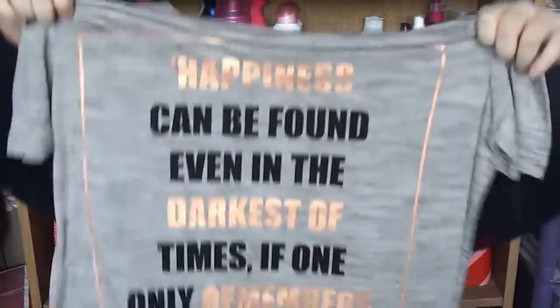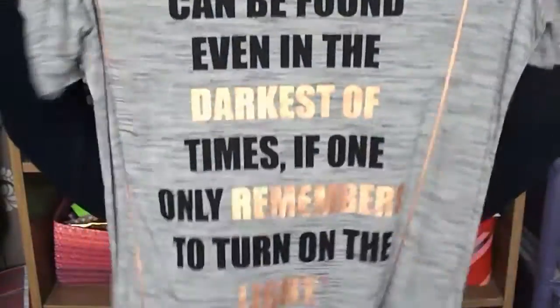And then, I'm not gonna lie, at first I was drawn in by the colours on this top, and then I actually read the quote and fell in love with it. And this was £7, and it's a Harry Potter top. And this is what it looks like, and as you can tell, I've got a bit of an obsession with copper at the moment. And this is the t-shirt. It's a quote from Albus Dumbledore, and I love the pattern of the t-shirt. I think it's so lovely.